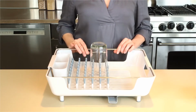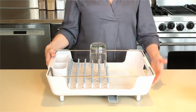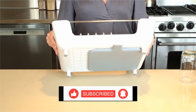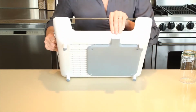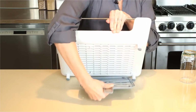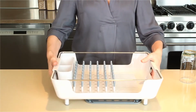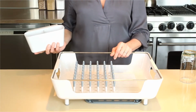The raised ribs of the tray keep dishes from any water accumulation on the bottom, and the drain slots remove excess water quickly. Non-slip feet on the bottom keep the dish rack stable on the countertop, while convenient handles allow for easy transport. Our unique drain tray snaps in place snugly under the dish rack, keeping your countertop clear, and can be oriented in three different directions to best suit your kitchen. The rack's removable utensil cup allows for quick utensil transport and unloading into drawers.